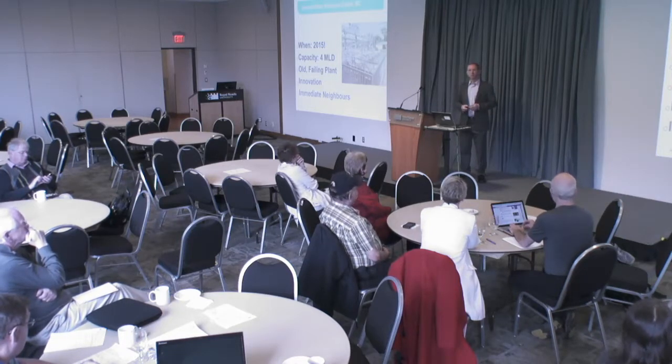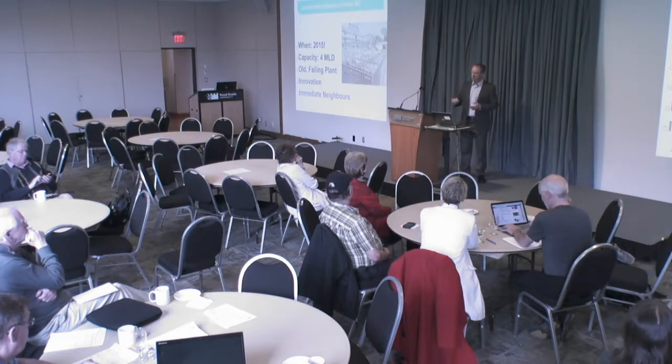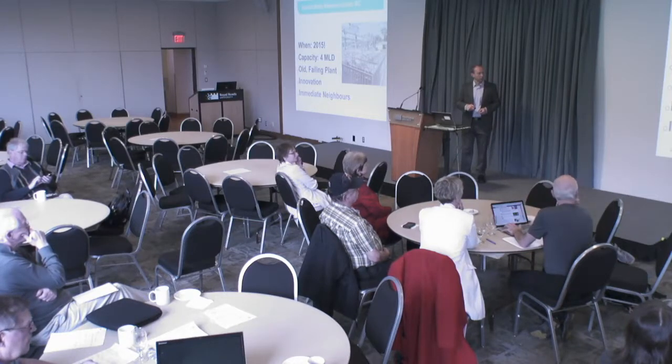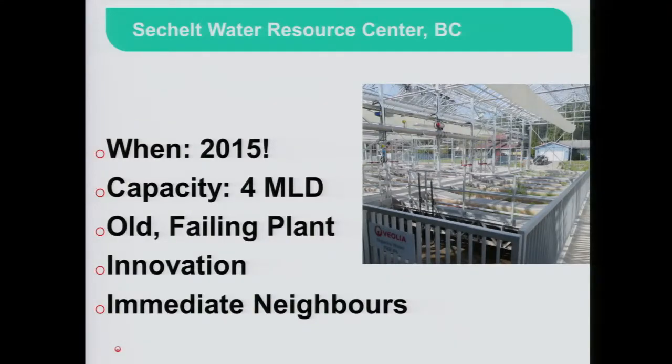The district of Sechelt decided that innovation was going to be key to their project. They wanted to really try and do the best they could. Not least because they had neighbours very close to the plant. And you can see in this photograph here on the right-hand side, houses literally across the street. So if you have neighbours that close, then you have to be careful. No nuisance. You don't want to upset your neighbours.